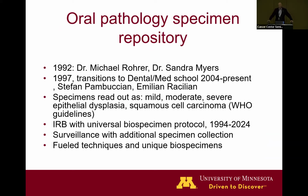At the same time, I realized that we had this huge repository of specimens in the School of Dentistry and Oral Pathology section, because most all of the pathology for oral cancer comes into the U. We're pretty much the only oral pathology readout center in the state and even surrounding states, the Dakotas and somewhat Wisconsin.